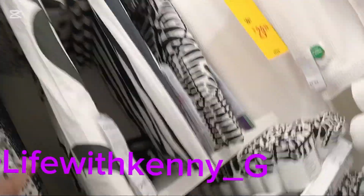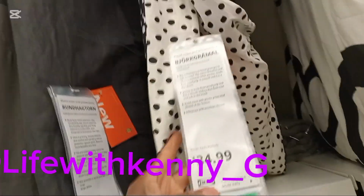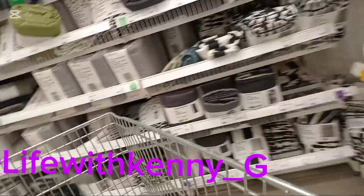Is it like sleeping bags? Yeah, sleeping bags. How much for the sleeping bags? $34.99. Sleeping bags. Okay.